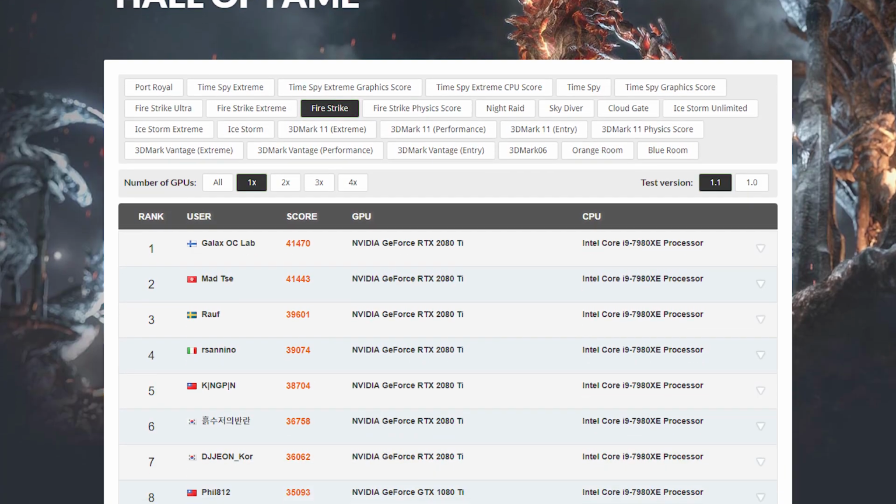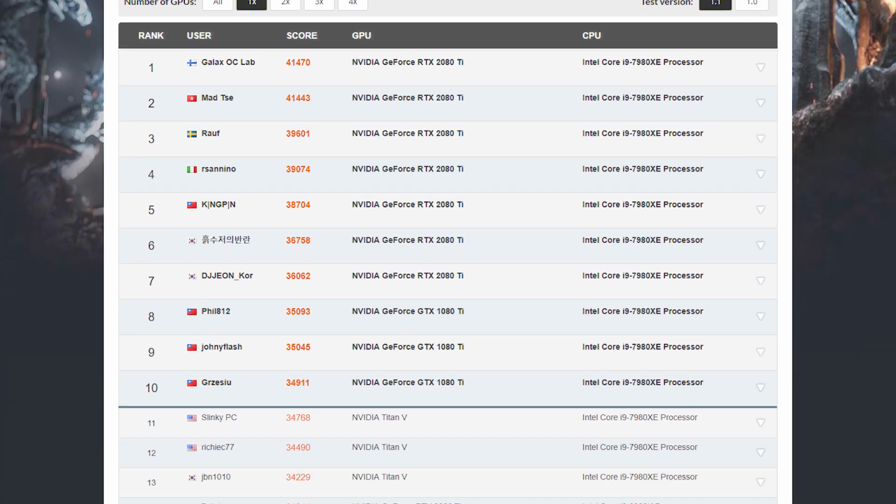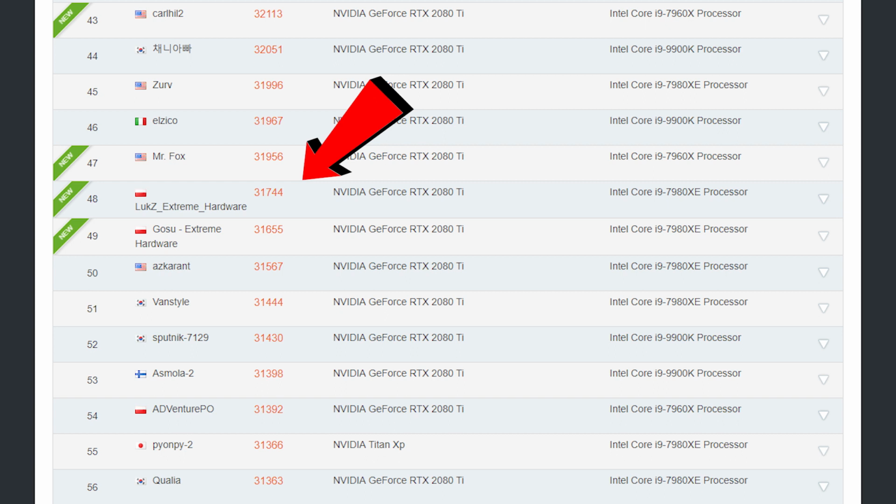Now, even though those scores aren't really that bad, it didn't put him anywhere close to the top spot. It was still good at around the 48th spot, but because it's only on water, it's not going to get him up there, because there's quite a bit of a gap between the first spot and him. But I do believe once the pro overclockers actually start redesigning the power delivery system and throw it under LN2, then we might see some really good scores.